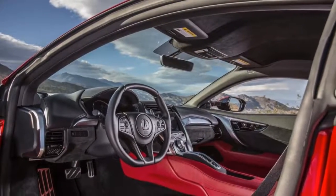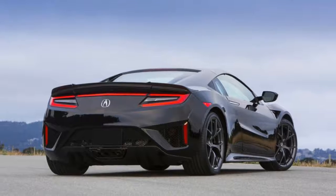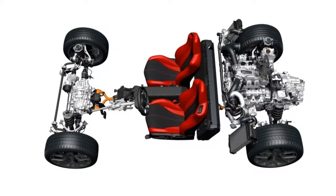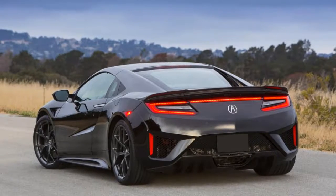The 9-speed has paddle shifters, but the shift programming will get the car around a track in the quickest manner. Speaking of which, the NSX is fastest in track mode, where it holds gears longer and uses the electric motors on the front axle for torque vectoring to help the car rotate through corners.